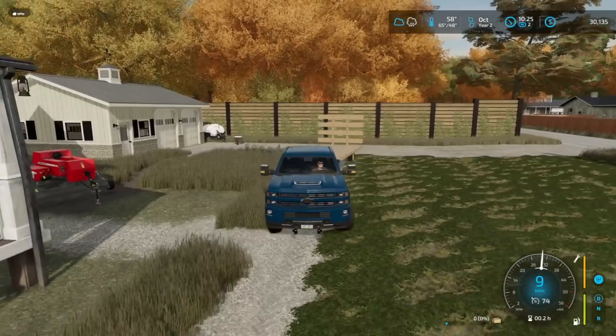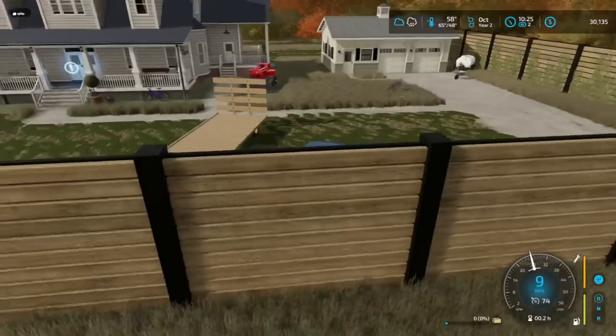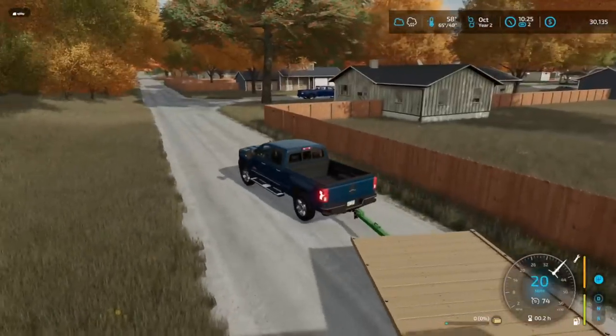So let's run over to Tractor Supply and get those supplies to build the chicken coops and put some chickens in them. All right, little hay wagon, you're my flatbed trailer from now on. Can't afford one, so this will have to do. Let's mosey on over to Tractor Supply.